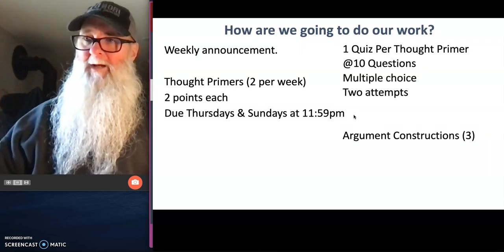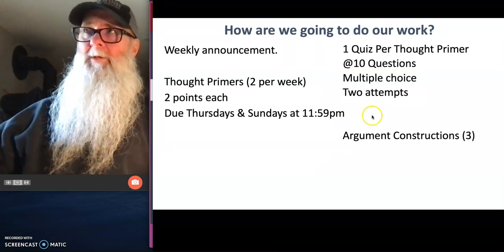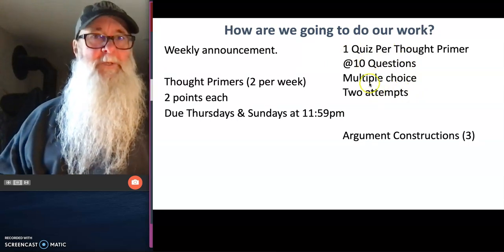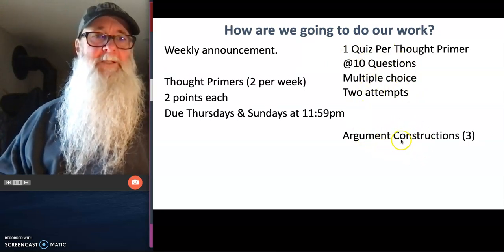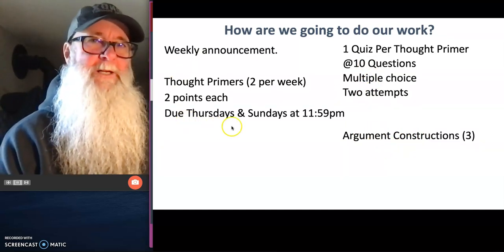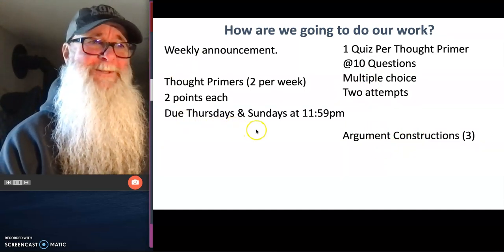Again, the thought primer work is what is going to allow you to learn what you need to know and know how to do in order to answer your quiz questions correctly and in order to complete your argument constructions successfully. So prioritize thought primers. Don't let yourself get behind on those each week.